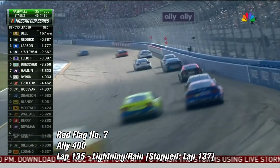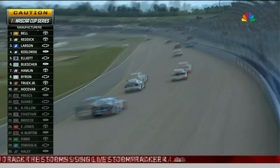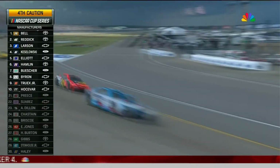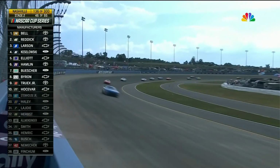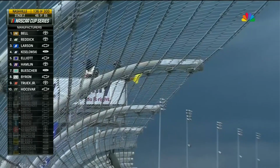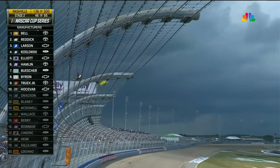We are limited right now on some of our camera angles that we can show to you because of lightning in the area. Now we're seeing the caution come out. Some of our camera operators had to come off of scaffolding and off of their elevated positions, and that's why we were going to more of the onboard cameras there, or maybe the robotics. And you're seeing now the weather coming in, affecting this race. The caution has come out.